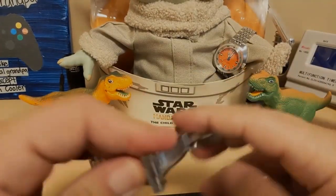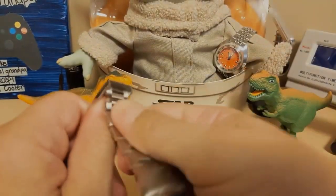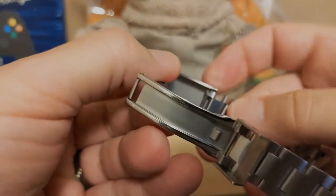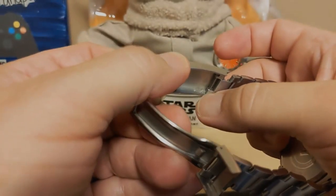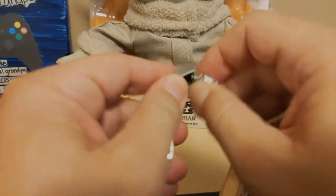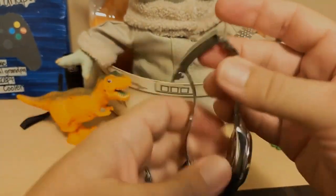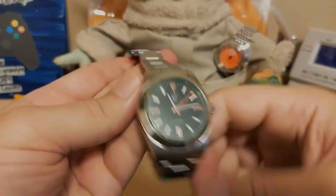One thing weird about Pagani Design oyster style clasp, though, is when it comes to the micro adjust, when you go to put the tool in, there's only one side you can put the tool in. You can't put it in the other side, and I don't know why they do that, but Pagani Design does. But the clasp works fine. It's got the easy link. And once again, if it's a Rolex homage, I'm perfectly fine with this style clasp.